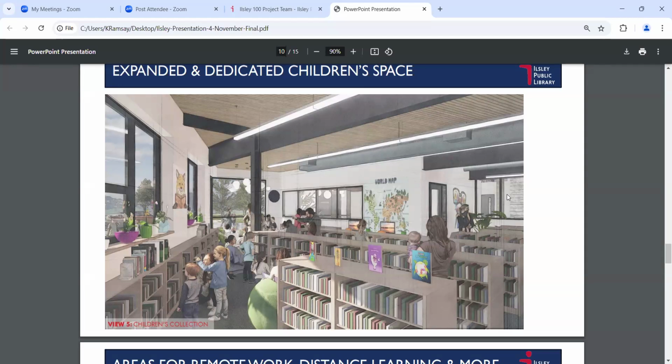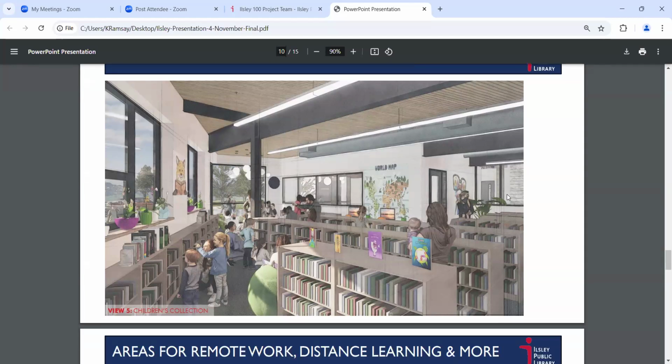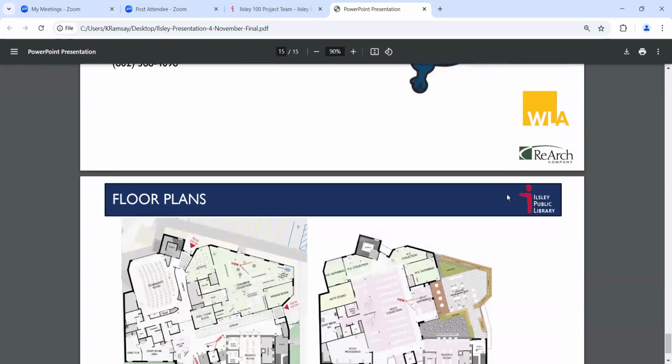Yes. I was just wondering, right now the library has some space to display art, community art. Will there be spaces for that? Yeah, so the library lobby where we display them now, we'll still be able to hang art there. And then we're also gonna, let me see, I think we did include, yeah.